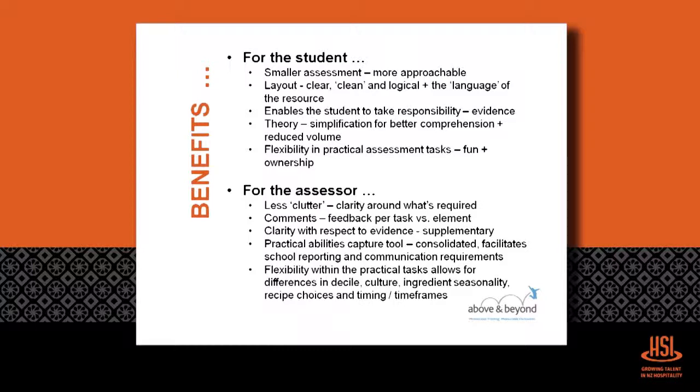The practical abilities capture tool has been consolidated. So as a teacher, when you're expected to present to a parent what this pupil has achieved during the year or during the term, instead of showing them multiple pages, I've changed the capture tool so that it's now only one or two pages, which gives you an entire student's performance. There's also much more flexibility within the resources.